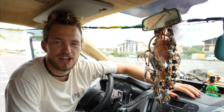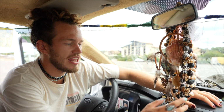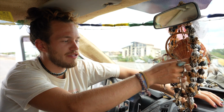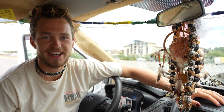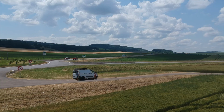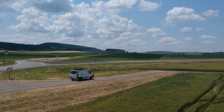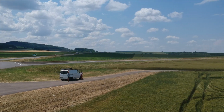It's more our vibe. And to finish our van tour, we have lace from Hawaii and dream catchers and shells, and for every surfer van that is a must-have. Okay guys, so that was it. That's our baby Mavic, that's our van, and we personally think traveling with the van, with your car, is the cheapest and most amazing way to travel.